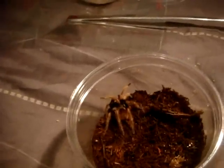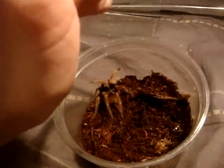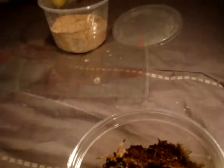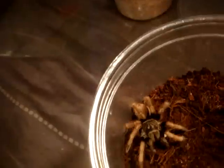Pamphobeteus ultramarinus, the Ecuadorian purple-pink femur. One of my favorite members of the Pamphobeteus genus. Pamphobeteus. Pamphobeteus awesome. Yes. There we go. Sweet.